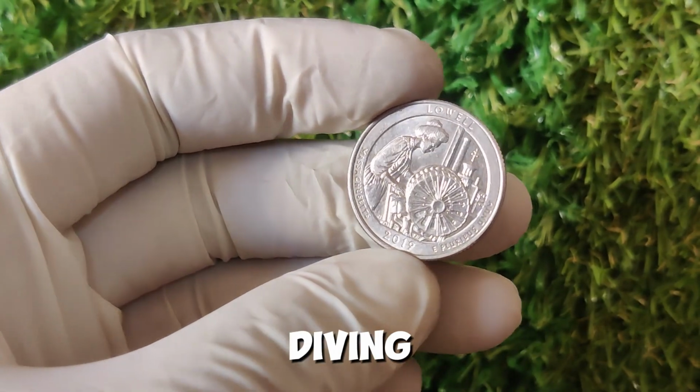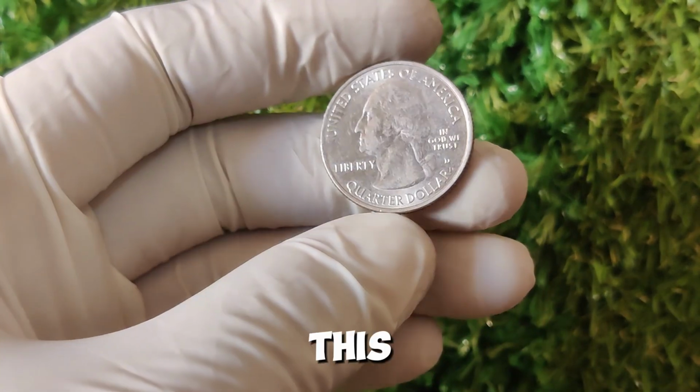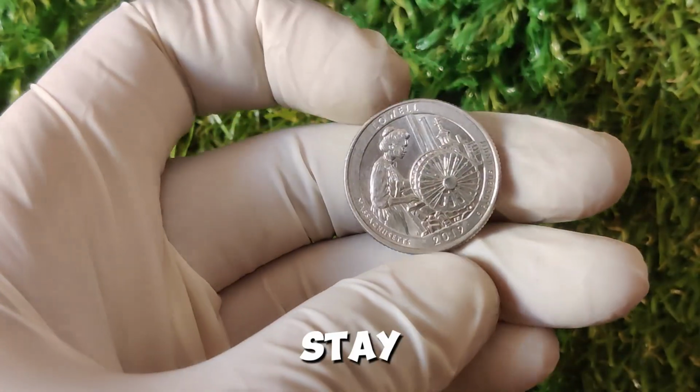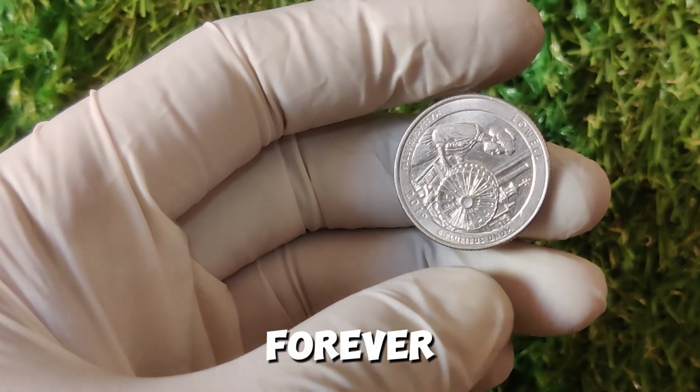Today, we're diving into the fascinating world of the 2019 D Lowell quarter. This unassuming coin not only commemorates history but could also bring you a fortune if you're lucky. Stay tuned, because this might just change how you look at your spare change forever.